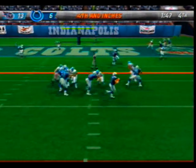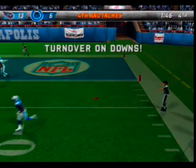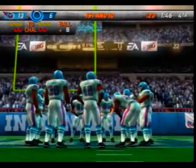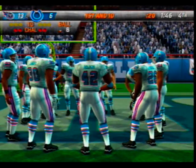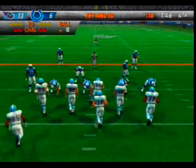Going with a pass on fourth down. Throwing in and out of his hands. They go for it and don't make it. That was a conversion the offense needed. They have to be disappointed, and it's worse because now the other team has the ball. The Titans will start the drive at the 8-yard line.